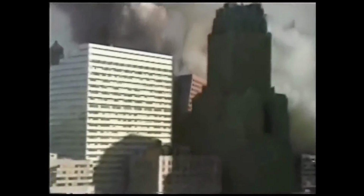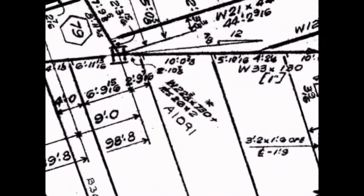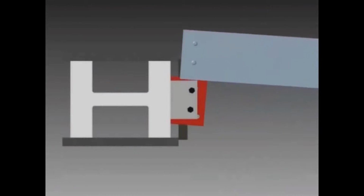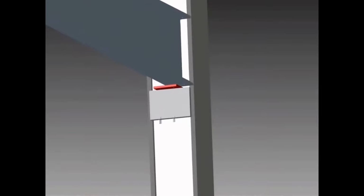NIST maintains that a single connection on a 13th floor girder, which spanned from column 44 to column 79, failed at the southern end. Heat was said to cause shear studs to fail and then to expand beams attached to that girder, which pushed the girder from its seat.